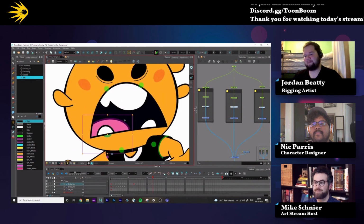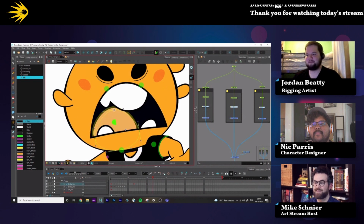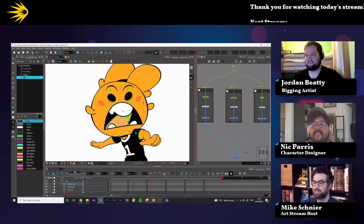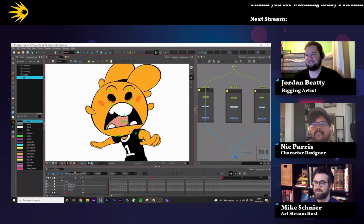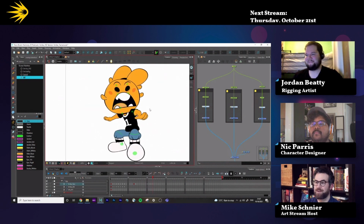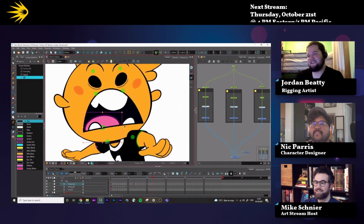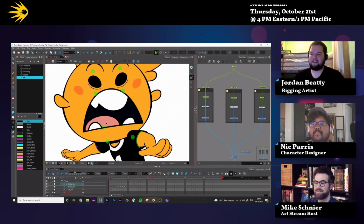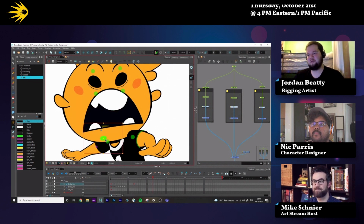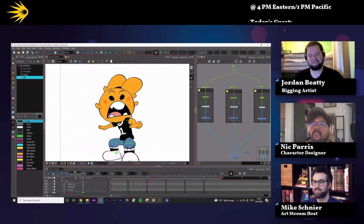But I kept the tongue movable, in case anyone wants to push it. Poses like this, like he's screaming with his tongue in the air. Yeah, and it's such a subtle thing, but it adds a lot. Even if the mouths are the same between poses, where it goes close, close, open, open, if you move the tongue, they just feel so different. It feels so alive when the character's talking.